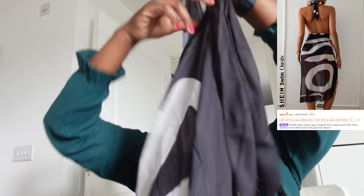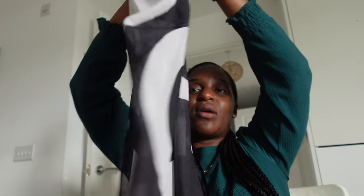And I'm going to pair it with this beach cover up, like wrap thingy. I'm so silly. Oh my God. But yeah, it's so beautiful. It's the same print, but I love the material. The material is so lovely. It just feels so good. This is something about Shein. Things are really cheap on there, but you can actually get really nice stuff.